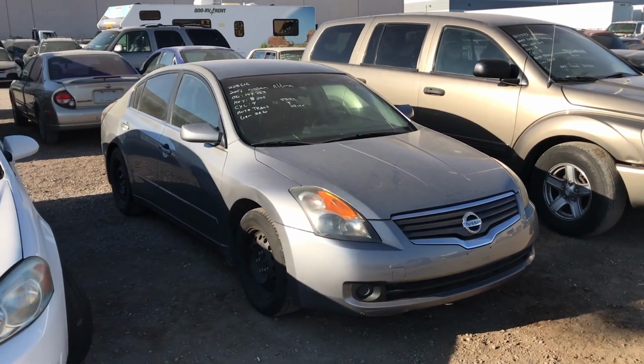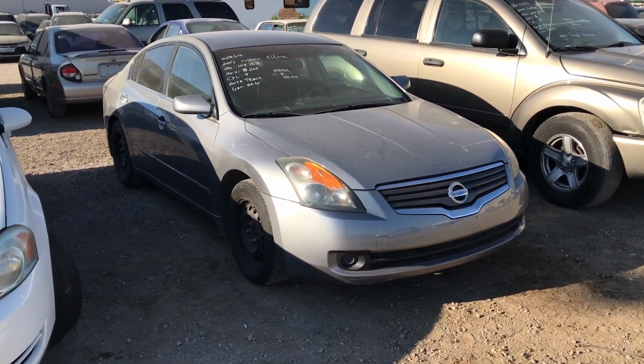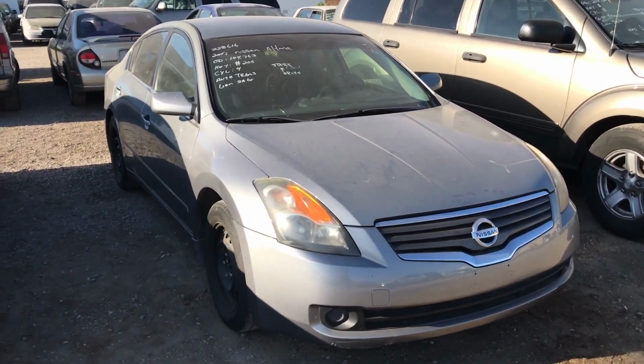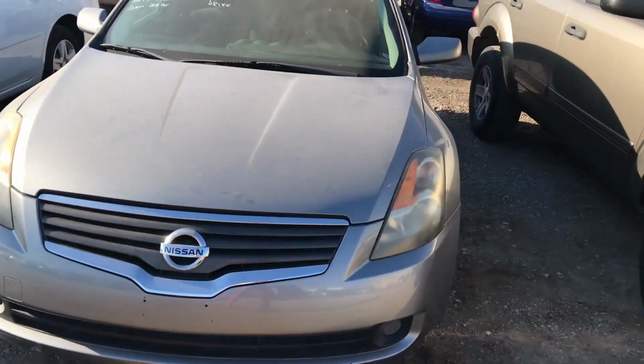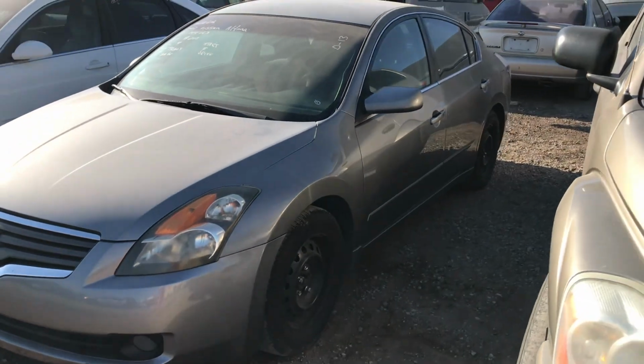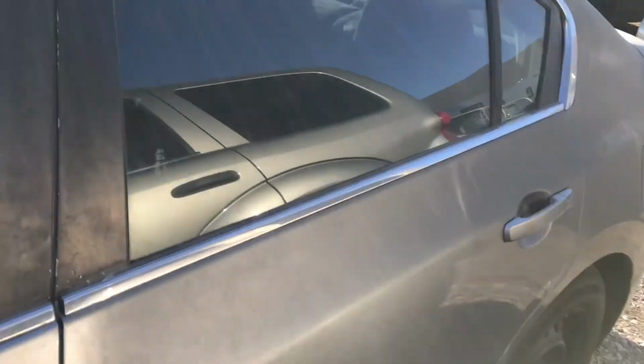Alrighty, we got a 2007 Nissan Altima with 144,000 miles. This one actually looks similar to my last one. You're gonna need some hubcaps on this side for the first glance. The body on this actually looks really good. Looks actually better than my black one. Yeah, you're definitely gonna need 4 hubcaps. 144,000 miles. If you just take a look at the inside, it does look really good in here, guys.